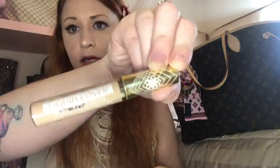I have my Pacifica Full Coverage Concealer, and I like this one because it's 100% vegan and cruelty free. I'm almost out of this. I need to get more. This is in the shade 20 NF, so whatever that means. But it's a pretty light color, and I use this for my under eyes, and this covers really well. It's full coverage, cruelty free, and vegan. And it's at the drugstore. This is at Target and some other places.